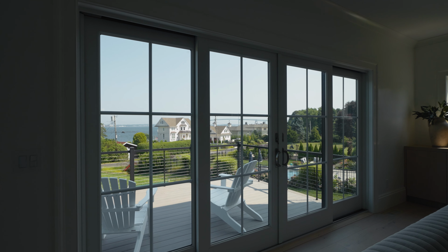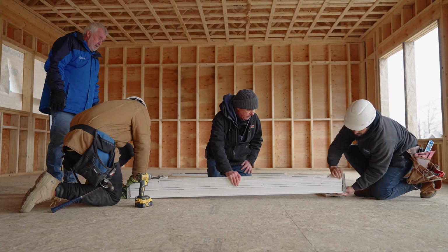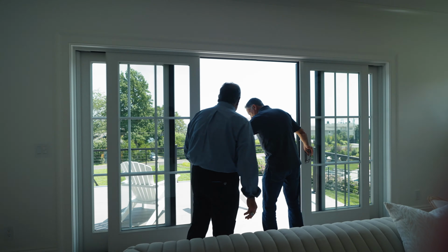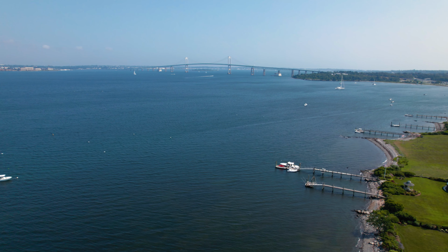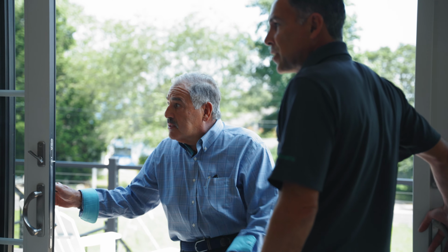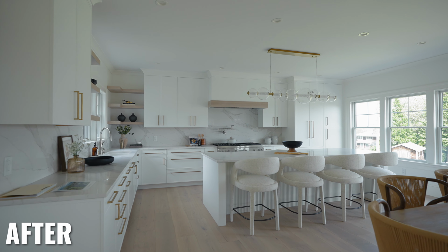That's correct. So if we walk over here, this looks like it's the Anderson door that we were building the frame for last time we were here on site. Yep. And you go out to the deck, and you can see this beautiful view. I mean, what a spectacular place to hang out. It is perfect.